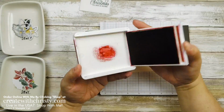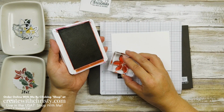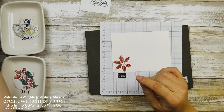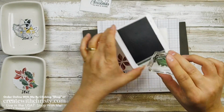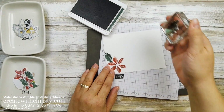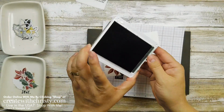And we'll grab that cherry cobbler again and the biggest poinsettia. And put this right here in the corner. Then I'm going to grab the big leaf. And we're going to stamp it 2 times with the Evening Evergreen. That's why I'm having a scrap paper here because I am going off the paper a little bit, but that's fine with me. And then we're going to do the center quick.